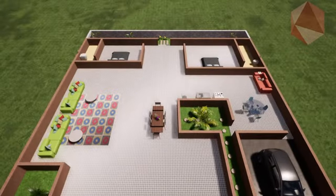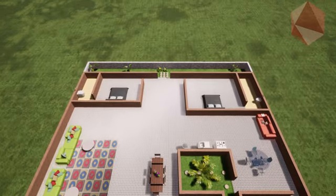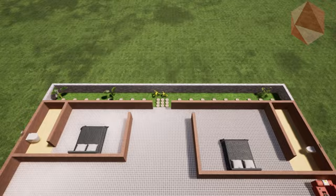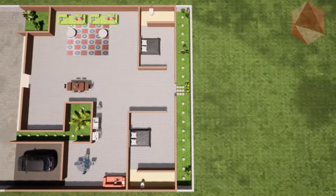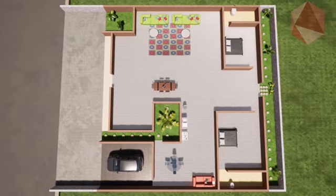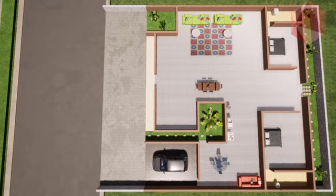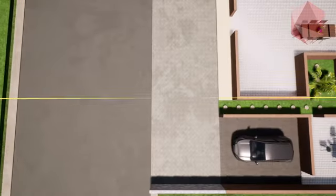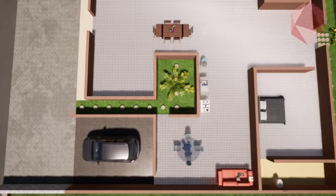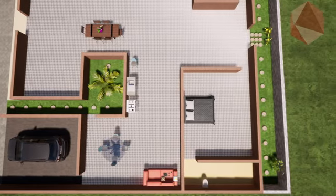In the middle of the house, I designed a rectangular garden. This garden is in the middle of the house but can be accessed from the front of the house. Besides the middle garden, there are a kitchen and a dining room area.